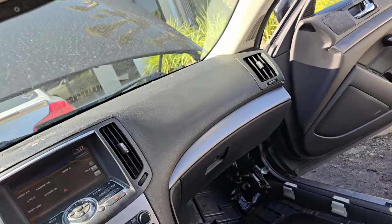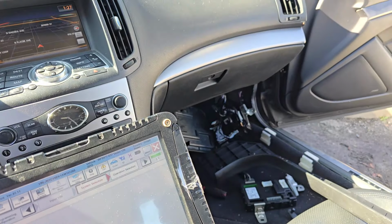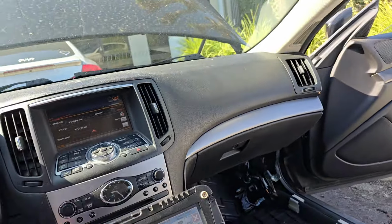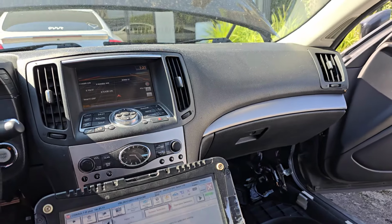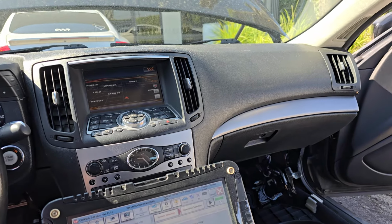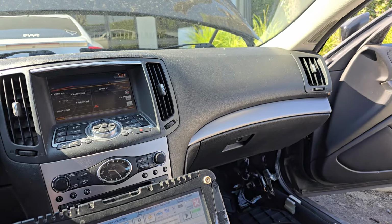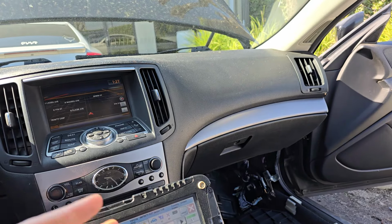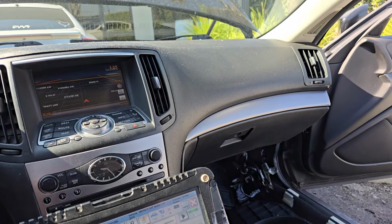So we're trying to identify some of the modules here, and I was able to find out that in this case, the BCM doesn't work. It's funny, the BCM has a bunch of codes, but in this specific code it literally just says BCM. That's it. Normally it'll say BCM and a description, and this literally just says BCM. It's just telling you it doesn't work.